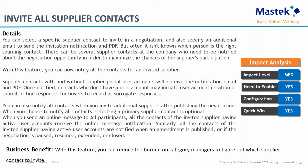Moving on to our next feature, invite all supplier contacts. Now, you can select a specific supplier contact to invite in a negotiation and also specify an additional email to send the notification and a PDF.